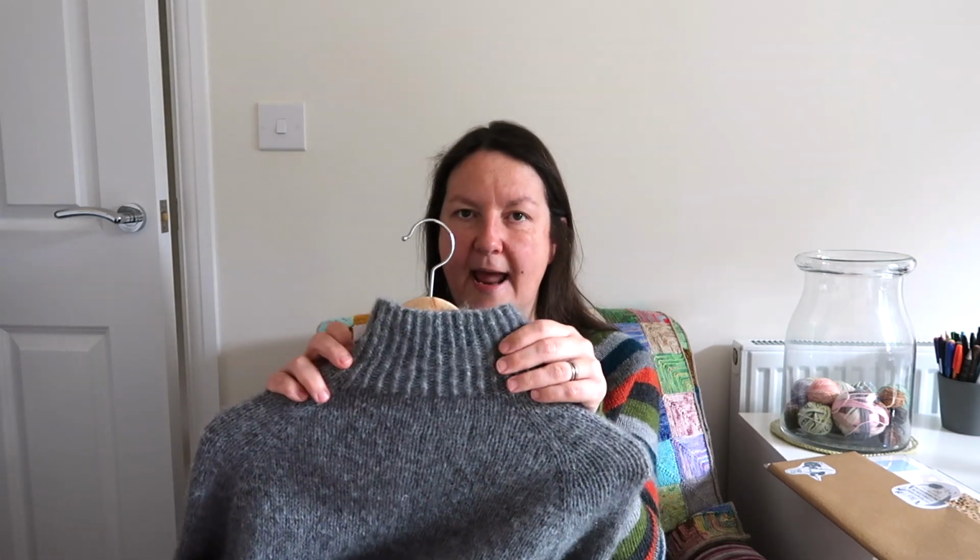I did say that I was thinking about turning the neck down, but I haven't worn it yet, so I don't know whether that neck is going to irritate me. It's been so warm here. I mean, it's the middle of November, and other than the radiators in our bathroom, we haven't had the heating on, which is mad. It's not great, is it? November should be cold, and it just hasn't been. But I think hopefully over the next few weeks I'll be able to start wearing this, and I will make an assessment about the neck.